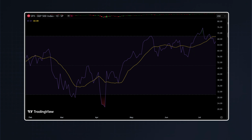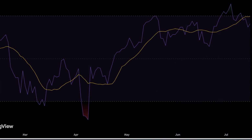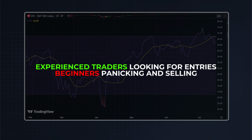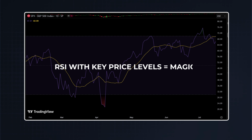Example: suppose the S&P 500 drops for several days, RSI hits 28, and the price is bouncing off a long-term support level. That's often when experienced traders start looking for entries, while beginners are still panicking and selling. RSI by itself is good. RSI with key price levels, that's where the magic happens.